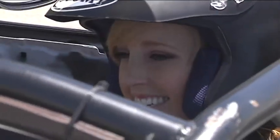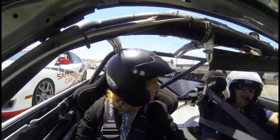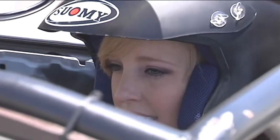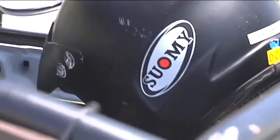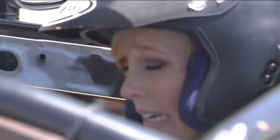He says racing never gets boring. He's been driving around this track since 1988. How fast can this thing go? We'll hit about 120, but in the turns we're going to be doing about 90. That's where it's really exciting. Enough talking, let's go.